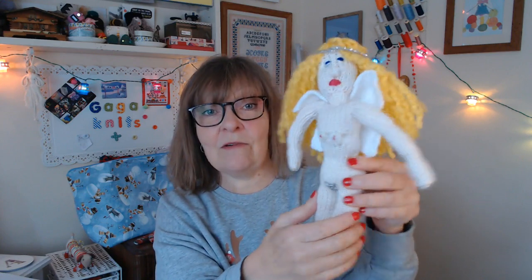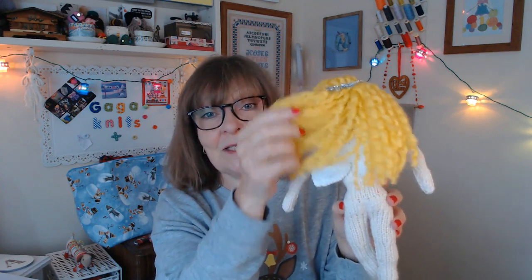Right, I'm going to turn around so you can look now if you want to see. A bare bottom doesn't matter, does it? And she was a really enjoyable knit. She's got her wings on under there.